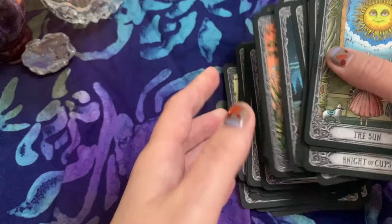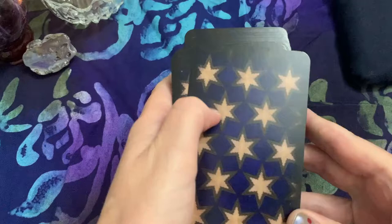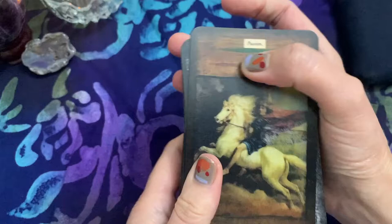Dark Mansion. Next, I have a Stretch Tarot in this bag. This just has a little, by J.E. Stretch, just a little bit of information in the little booklet. Stars for the back. It's been edged. I don't think it comes with edging. I bought it secondhand.